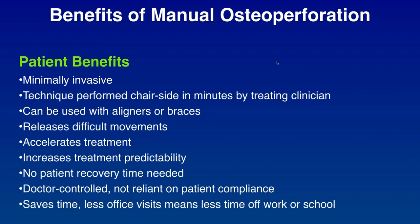Let's talk about manual osteoperforations for patient benefits. Basically, this is minimally invasive, and we'll talk more about this in a few minutes when I show you cases. I haven't had any patient come back and say that was the worst experience of my life. People are like, yeah, no problem. Little tender, no big deal. The technique is performed chairside, and it does take time to do this, and when you're doing full mouth, it does take a little time.